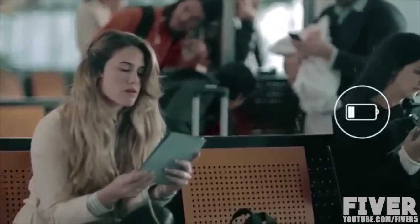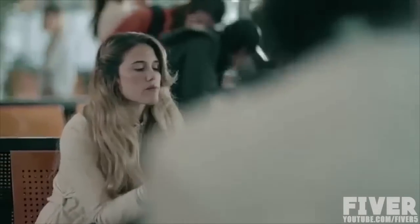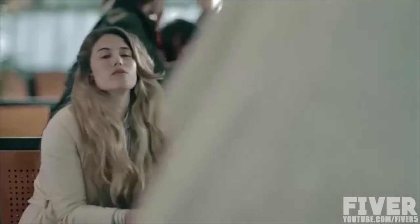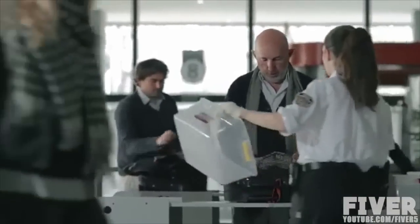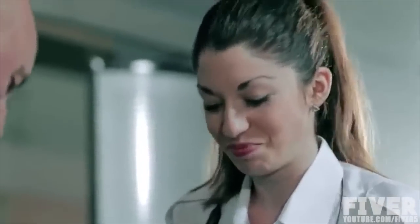Life's too short to fight for an outlet. Blue Smart will recharge your electronic devices with our super powerful built-in battery. So relax. Blue Smart will alert you if you ever leave it behind, or if it finds a new friend. And if it's ever lost, you'll be able to track its location. You will breeze through airport security thanks to easy access to your electronic devices. With Blue Smart, anyone can travel smart.